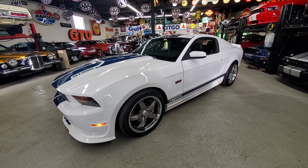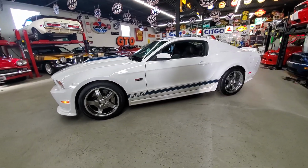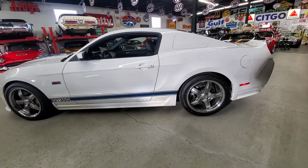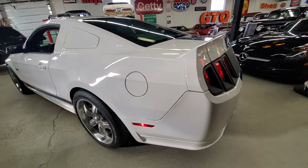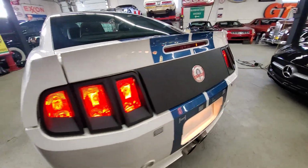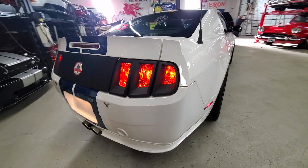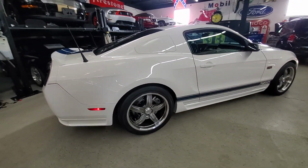Today we have a gorgeous one-owner GT350. This car has 507 miles on it. Literally like brand new. We have all the documentation that came with this car from brand new.